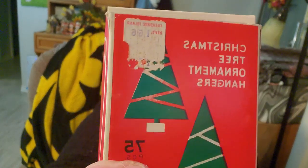I gotta show you the whole thing. I'm trying to get the sticker off and it's working. Yay! Didn't take anything off. So it's the long style. They are made in Japan. Christmas hangers. And if you're a local, it has a Treasure Island price tag on it. Oh my gosh. That's like the best part of this for me. We used to call it TI. Anyway, very cool.